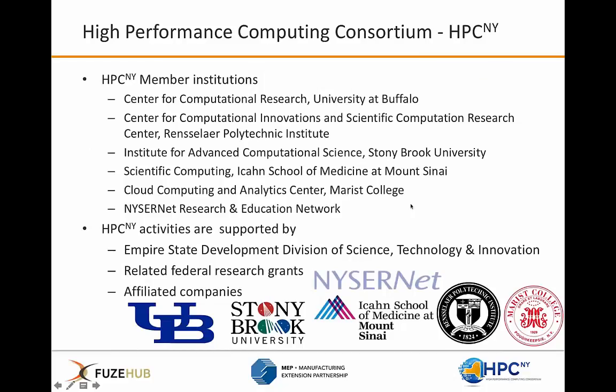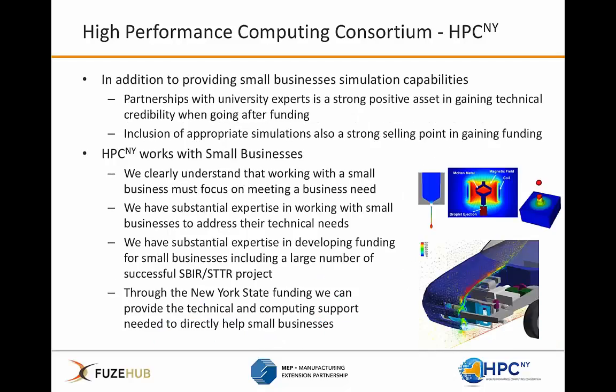This slide summarizes the membership of the HPC Consortium. I'm not going to run down that list other than to indicate that three of the consortium members are actually going to follow, giving presentations of examples of how HPCNY has been working with companies, in particular emphasizing our interactions with small businesses. Now, I do want to acknowledge the fact that we are directly supported by New York State specifically to work with New York State companies, but we also have other related federal research grants that are supporting much of our R&D efforts on developing technologies we use for this, and we do have companies directly supporting us on specific activities, past, above and beyond, if you will, what we do at HPCNY.